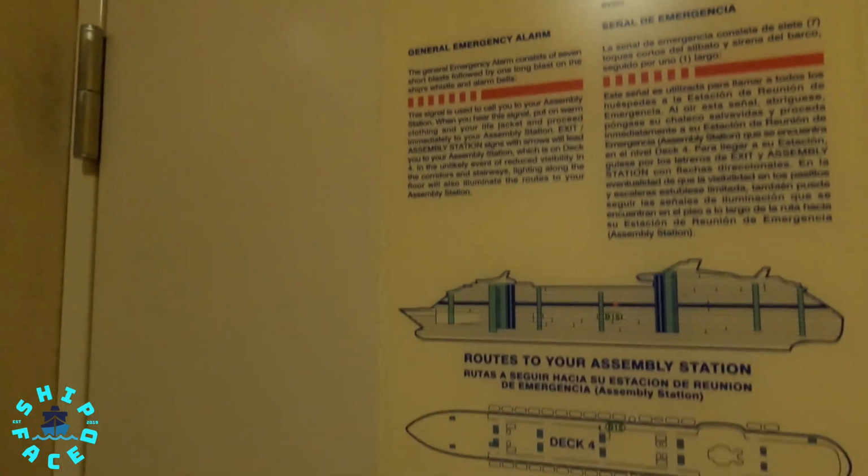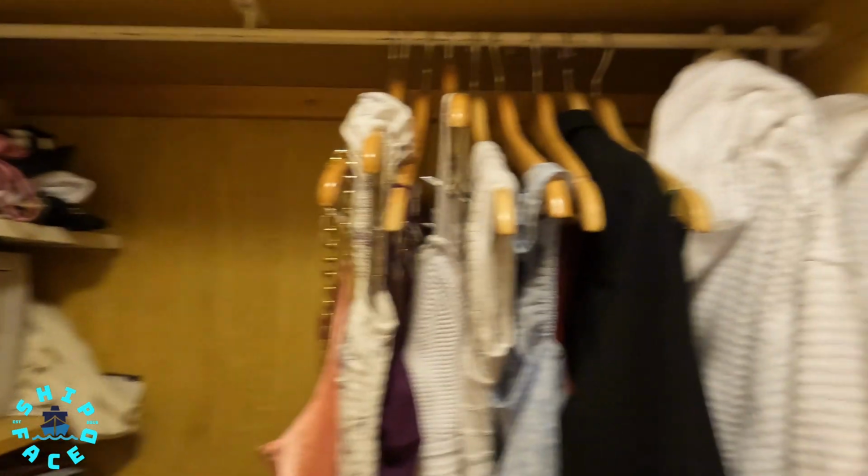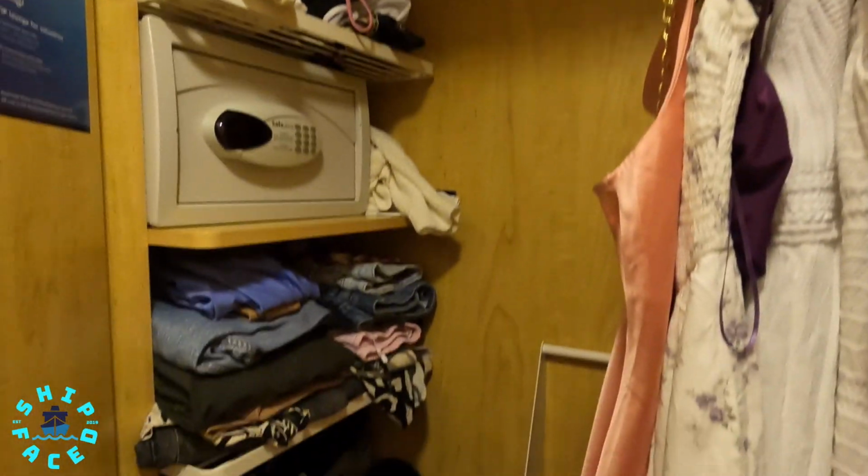So as you come in, you have all the information on the back of your door about your muster station. You have a light there. Then you have the wardrobe. We have actually unpacked. I didn't know there was much storage, but we have fit everything for a 12-night cruise. You have all the cubby hole things, stuff up here, lots of hanging. We put just a pile of shoes there.